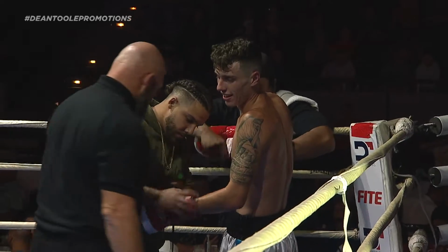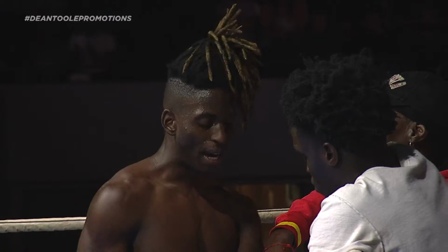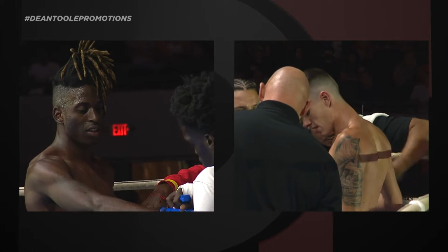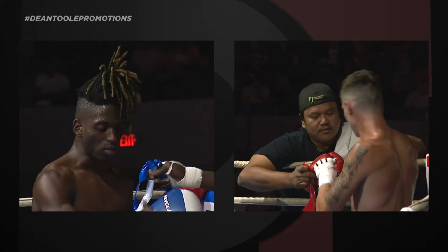3 judges' scorecards now being tallied. Smile on the face of Billy Rogers as he talks to referee Larry Downs Jr. You see the smile as well from Keyshawn Gray. Both fighters acquitting themselves very well. Both definitely having their moments.